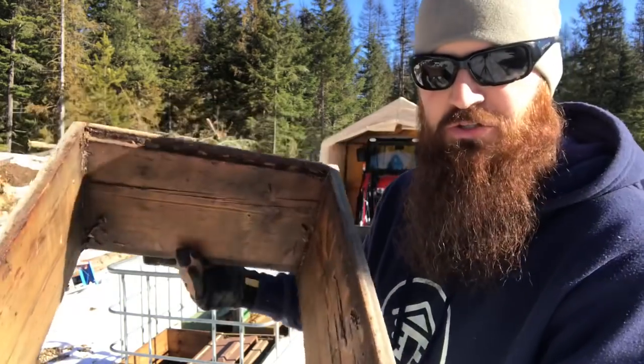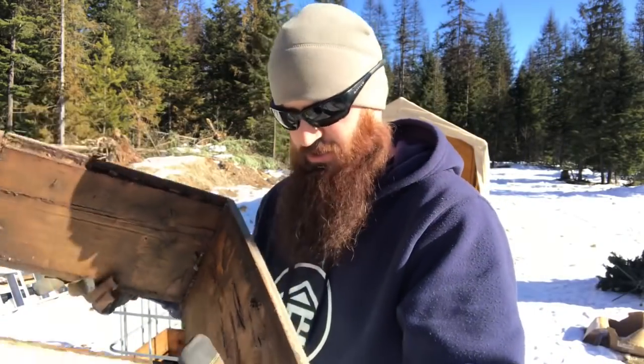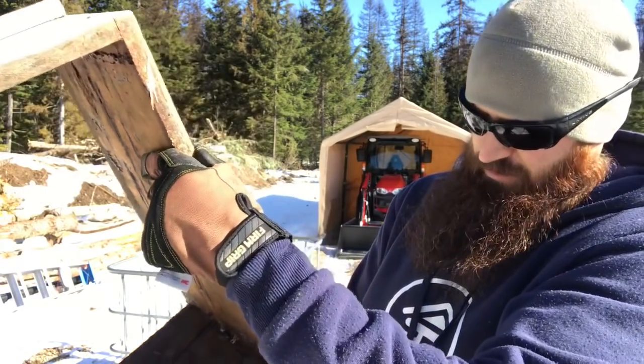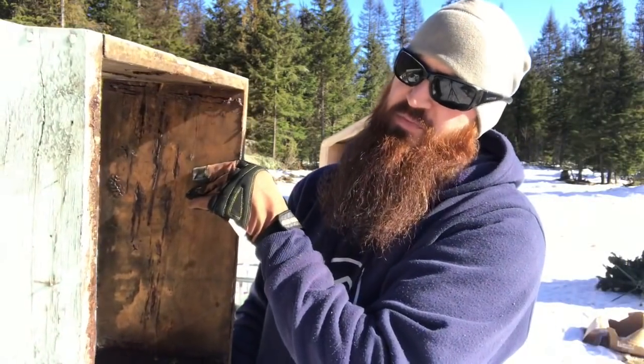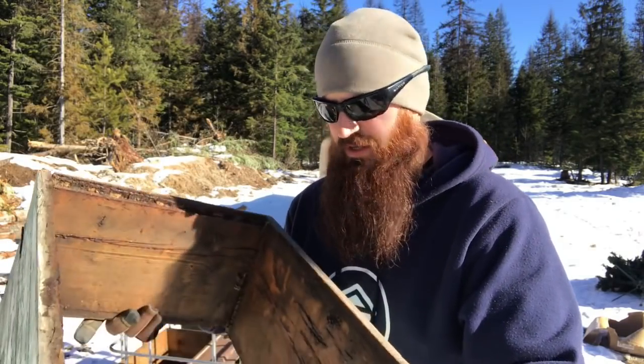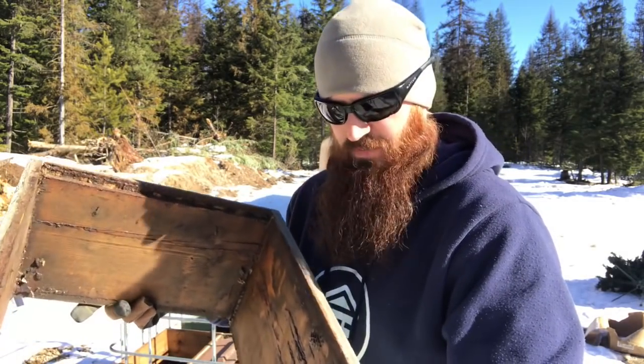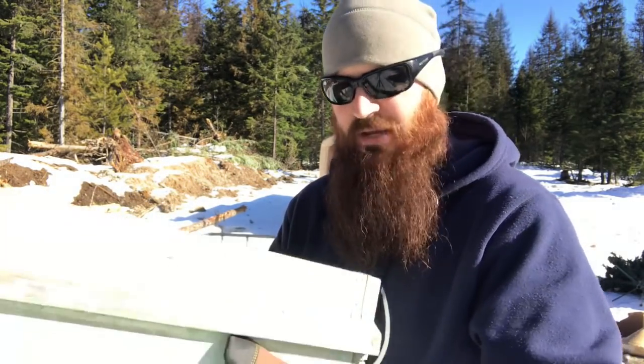All right, spoke too soon. Here's a very old one. This one is really weathered. Looks like the frame is pretty squared off. Still not loose, not wiggling at all. It's definitely a usable frame. Definitely a dirtier frame. This one's seen more bees, so sand it down, clean it up, and give it a little paint job, and this will make a new hive as well.